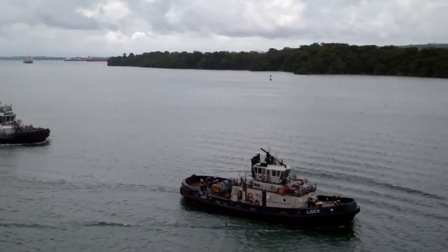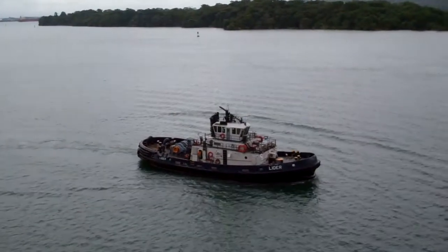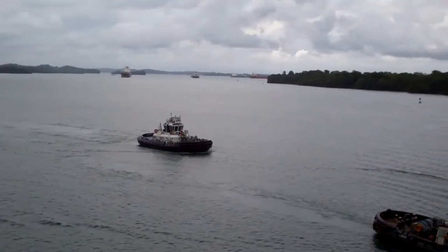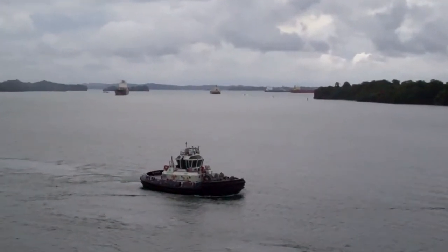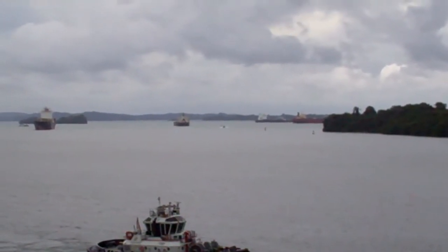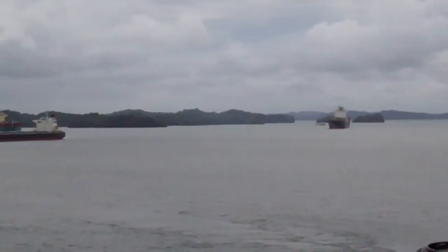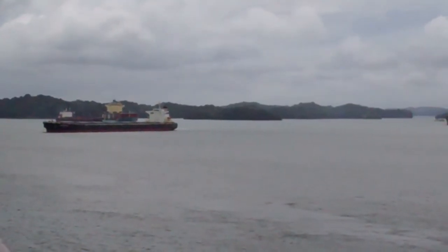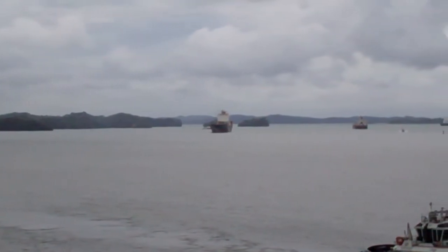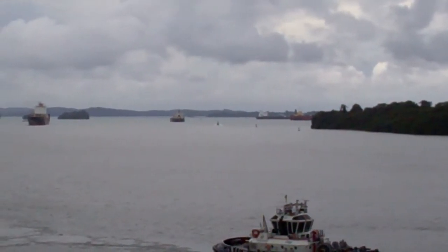We are in Gatun Lake, and we're getting ready to go back through the Gatun locks to the Atlantic Ocean. Below are some of the tugs that are escorting us to the entrance of the canal. And in the background, you can see there are many, many ships that are anchored in Gatun Lake, waiting their turn to go through the canal from the Pacific side of the ocean to the Atlantic side. These are all container ships and freighters, ships that are carrying cars, tanker ships. They're all waiting their turn.